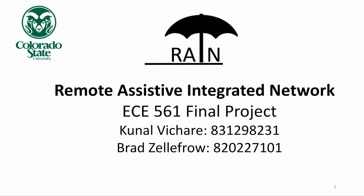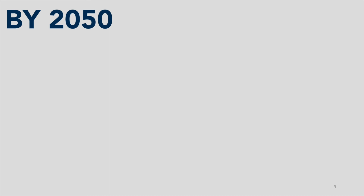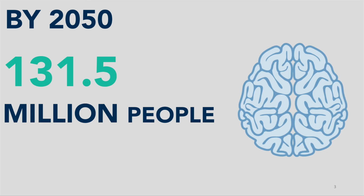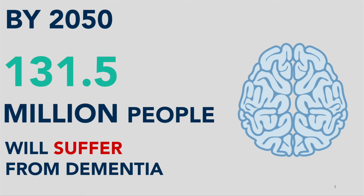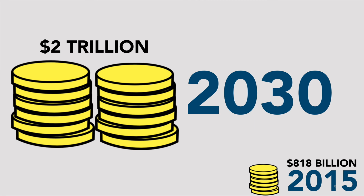And my grandfather and I are in no way alone in this scenario, with approximately 46.8 million people living with dementia worldwide. And as the global population increases, this number is expected to increase to 131.5 million people by the year 2050. Now, with the prevalence of this disease comes a significant financial burden, with $818 billion being spent in 2015, and as the numbers of those who suffer from this rise, this will rise in kind, with a projected $2 trillion being spent in the year 2030.